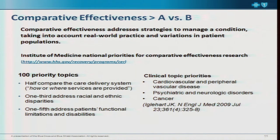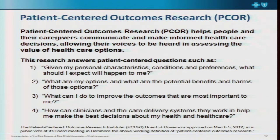And we also know that outcomes that are frequently measured, and Sean alluded to this in the issue of the evidence gaps and who was really creating the research and what other stakeholders would bring to how that research is approached. So it's the issue of what outcomes are really important to patients. And that, I think, is something that the Patient-Centered Outcomes Research Institute is very much bringing to the center, trying to move from the vantage point of the patient's decisions, such as given my personal characteristics, my conditions, my preferences, what will happen to me?